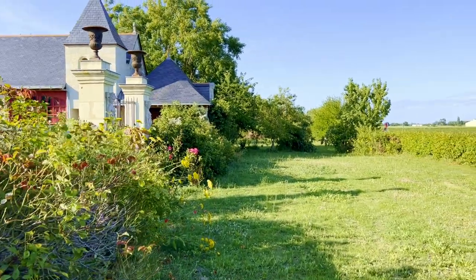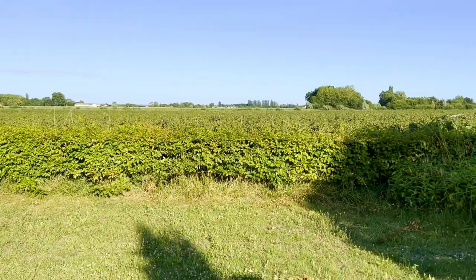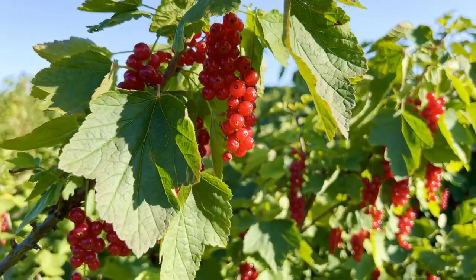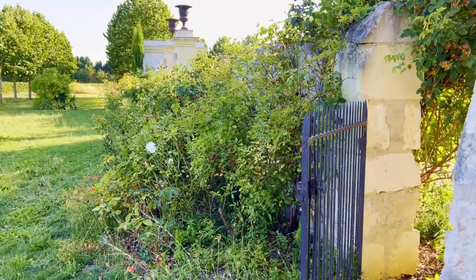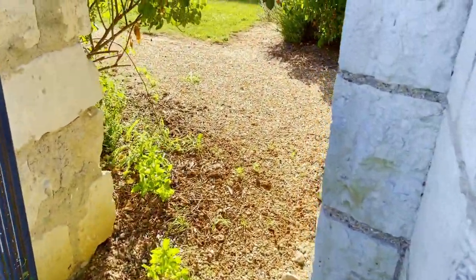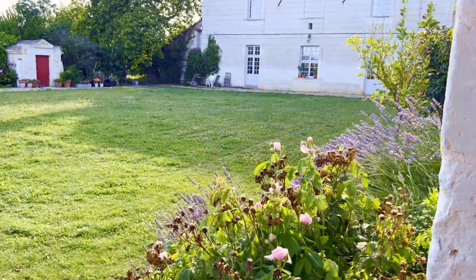The whole estate was surrounded by a beautiful countryside. Actually, just next door, they were cultivating currants, that acidic red berry. It was wonderful to just be able to walk there. And therefore, it was also very quiet because it was surrounded by fields. We had the best time there.